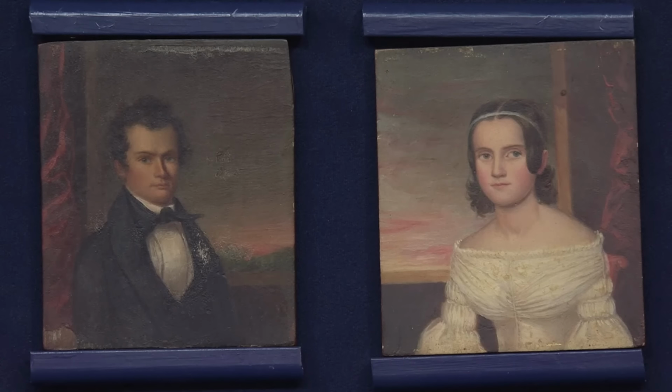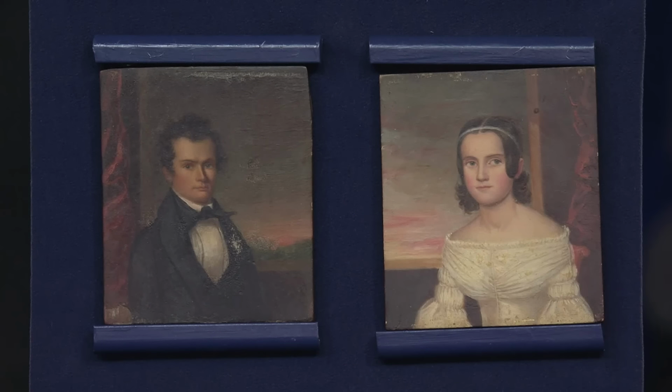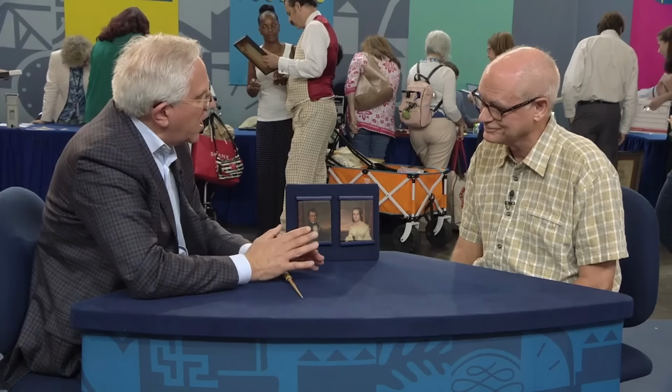The portraits have never been displayed and are missing their original frames. Impressed by their rarity and quality, the appraiser suggests a minimum auction estimate of $8,000 to $10,000 for the pair. If I were you, I would probably insure them for $15,000 or $20,000 a pair. Oh, wow. Great.